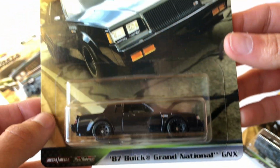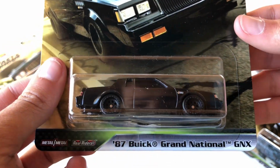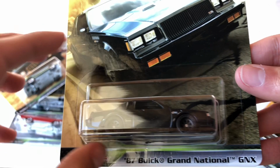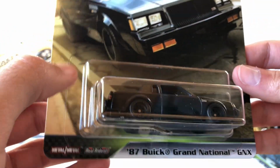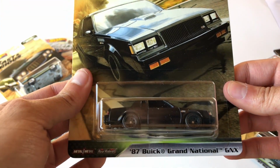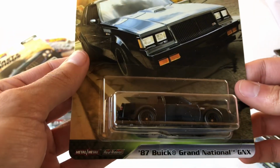This is really nice, guys. Really, really nice. I also think this is from the 4th Fast and Furious movie. I'm not entirely sure. I'm almost certain it's from the 4th movie. But if there's anything that I made a mistake on, like I said, guys, don't be afraid, correct me.